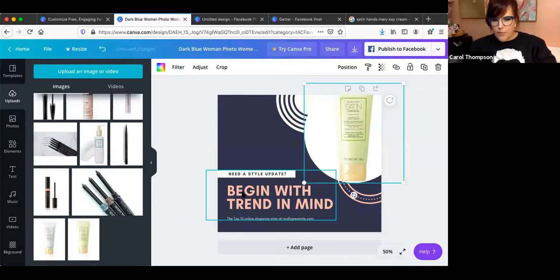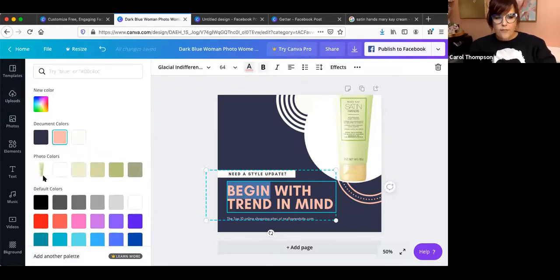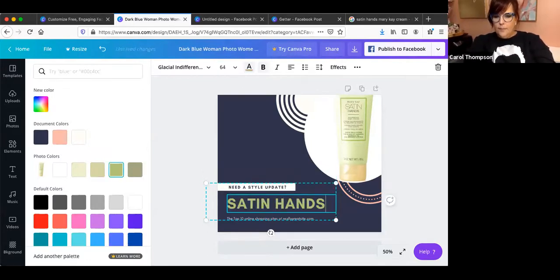Yes, still with me? Then I can click this text and I can go to the colors. And again, the photo colors show up. I can just change one word too to different colors. Isn't that neat? So I'm going to change this whole text. I'm going to select it and write satin hands. Then I'm going to go into here. Hands drier than the desert.